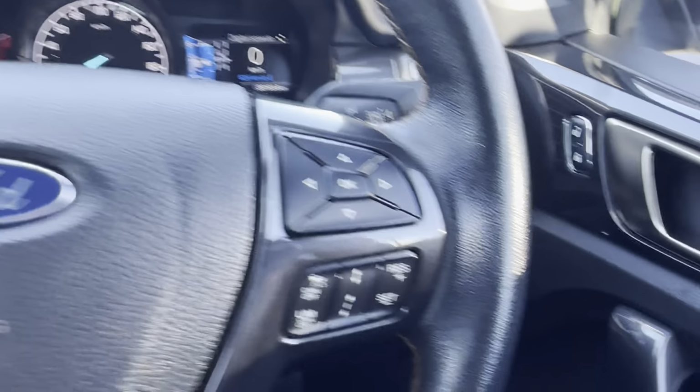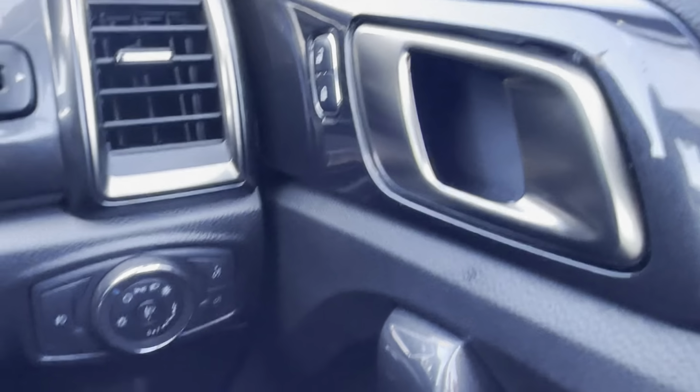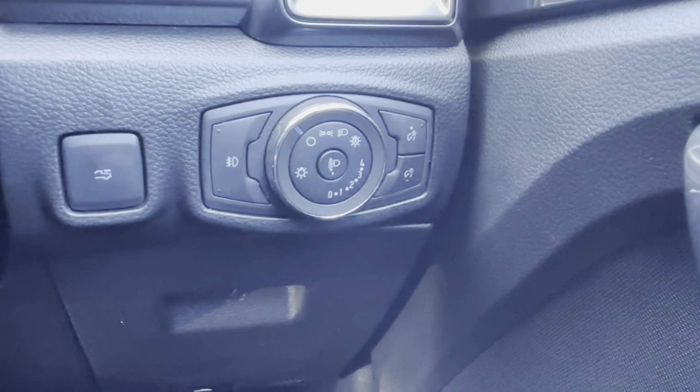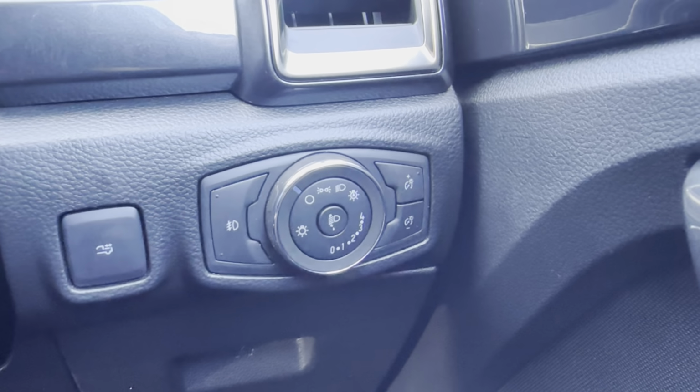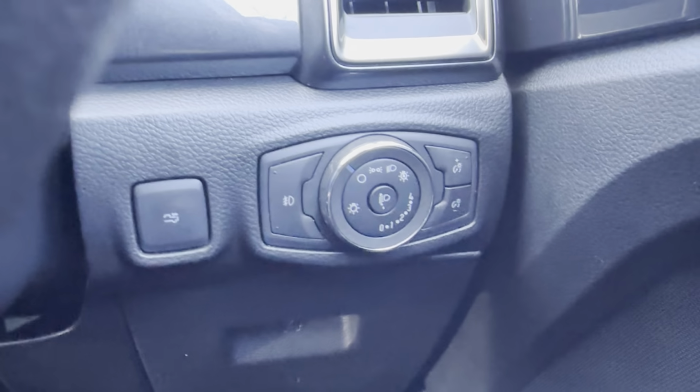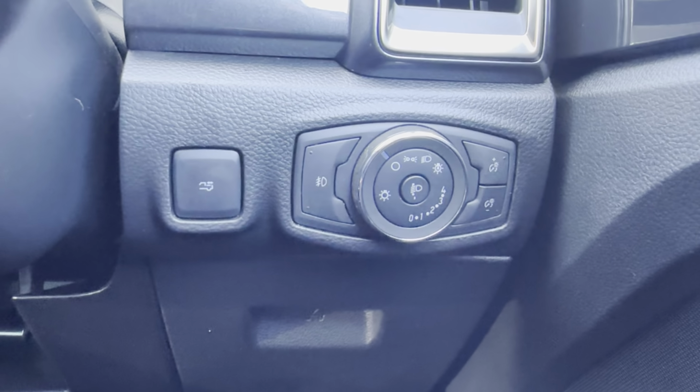So now we'll go over everything, starting at the right. Got your window controls just there, your central locking. Just there on the right, you've got your headlight controllers as well as your dash cluster light adjustment. And you can open and close that roller cover from the driver's seat as well.